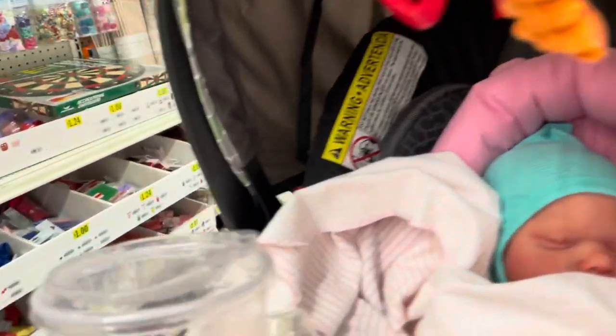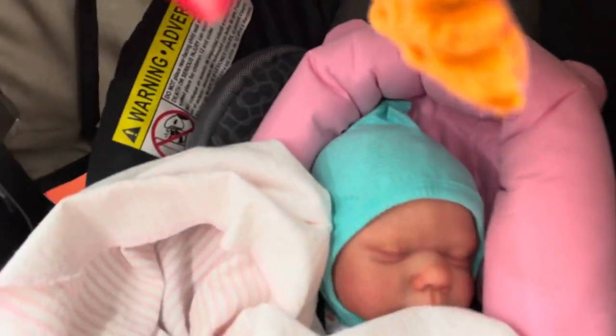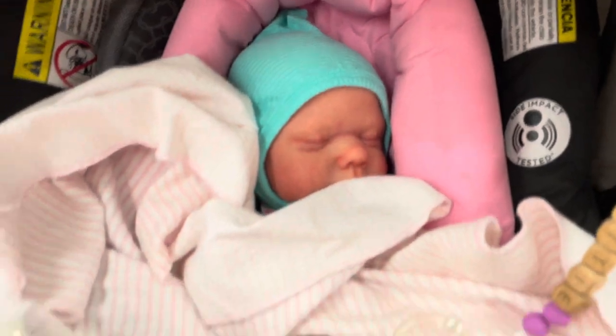I have like these beechwood ones. But yeah, so I'm gonna get that ribbon. And then let's go look at the baby clothes. They haven't had any new stuff in a while, since before Christmas. So hopefully they've got something.